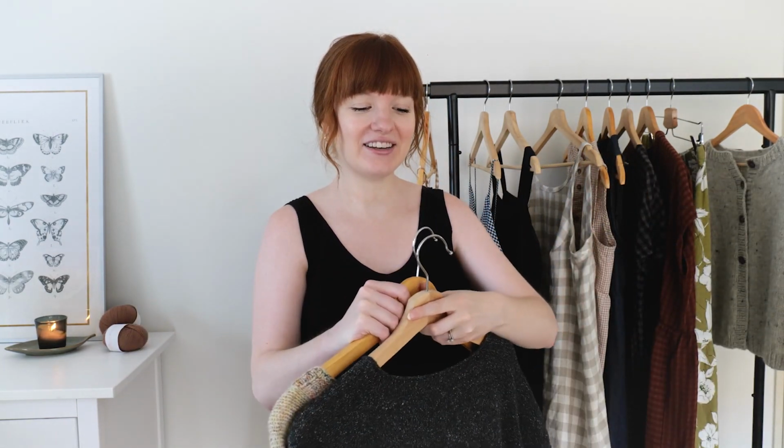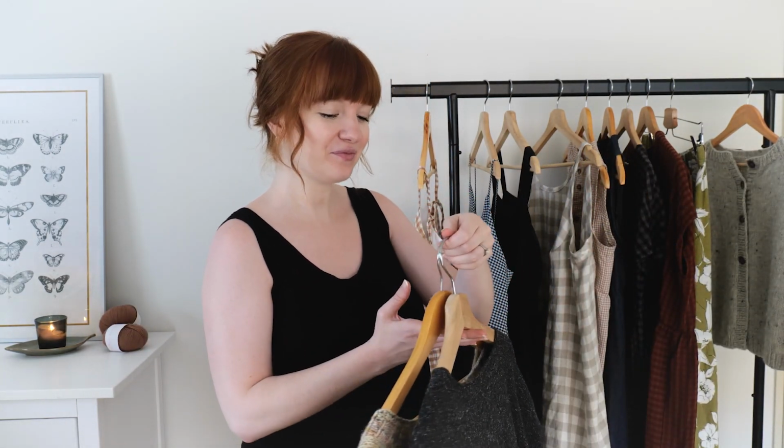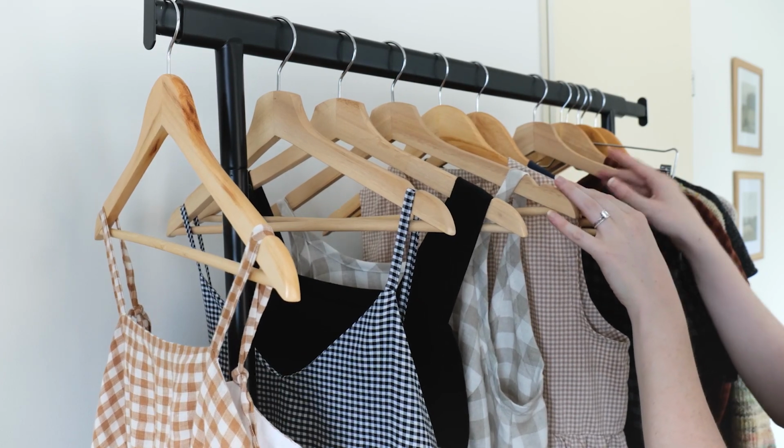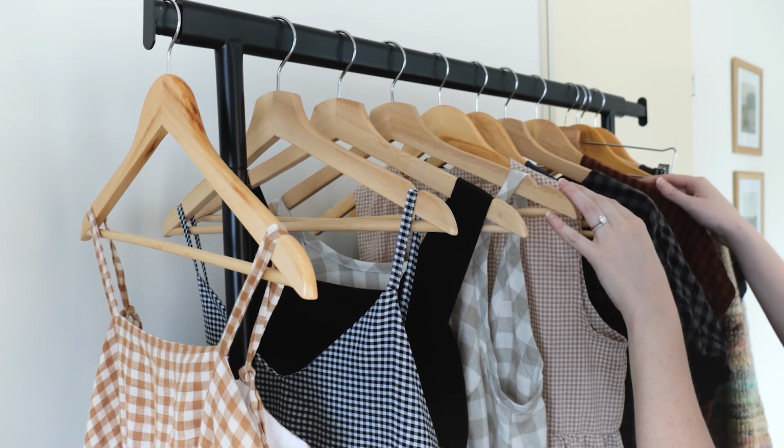So I do try and wear some of the knitwear that I've got even in summertime. Granted, the weather is cooperating. So that's basically everything that I made myself over the last couple of months, over the 8-9 months that I was pregnant.